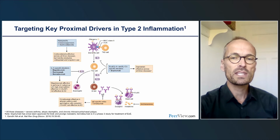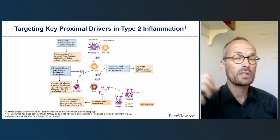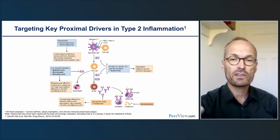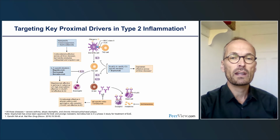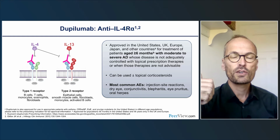And what you also see here is that there are various targets for some of the biologics that have been used in asthma, that have been used in chronic spontaneous urticaria, such as omalizumab, and then also dupilumab, and some of the IL-13 inhibitors that have already been marketed, and some of them that are on the way. So dupilumab is the first biologic approved for atopic dermatitis.